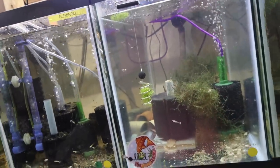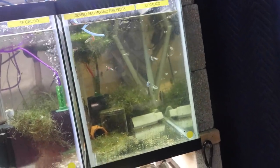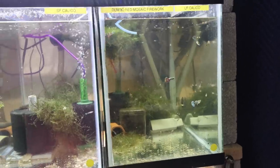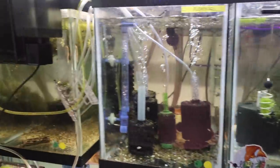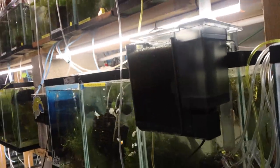I am considering buying 60 nets and attaching them to every tank. I'm not sure I'm gonna go that far, but it's possible. Anyway, folks, that's just a quick tour of the fish room. We have some Aqua Clear filters just helping clean up some of the mulm.